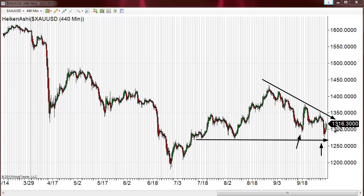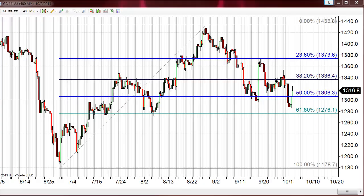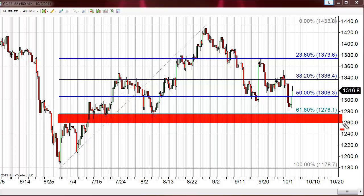And when we take a look at a chart that has a couple of fib retracements in there, you can see where those numbers actually do make some sense and are logical points to look for potential bottoms in the market. And in terms of having a bullish bent to it or some sort of technical confirmation that we might have in fact seen a bottom, this is the most compelling piece of technical evidence I can come up with. 61% retracement, 1276. This is a short-term retracement.